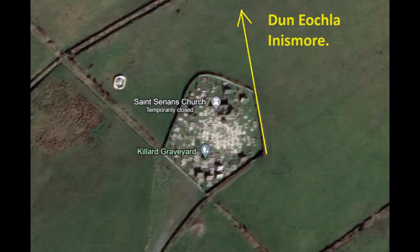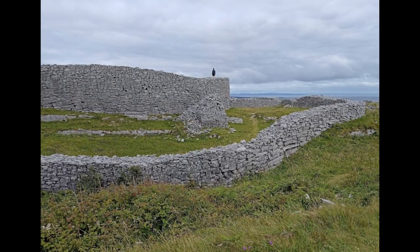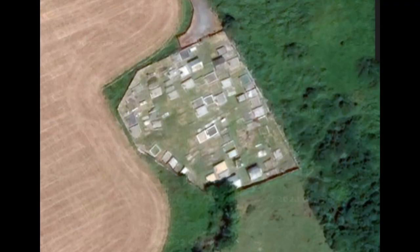A third segment of the boundary wall points us to the stone fort at Dún Ochla on Inishmore, and that's a very impressive stone fort. It's like an intact Dún Aengus, and it's also on Inishmore. The destination point here seems to be a stone structure within the fort. Coming back to Killard, the northerly boundary wall points us to a cemetery 8 kilometres away in Dromaleahy, near Cree. That's where we go next.